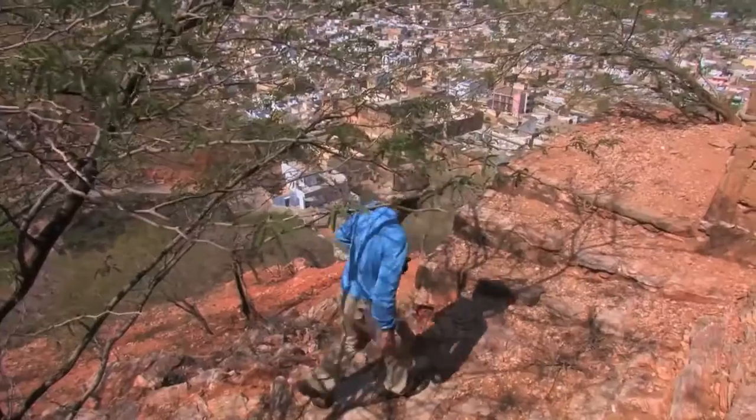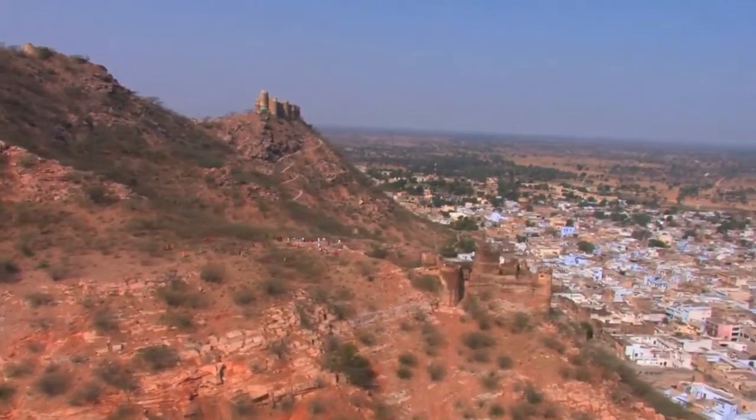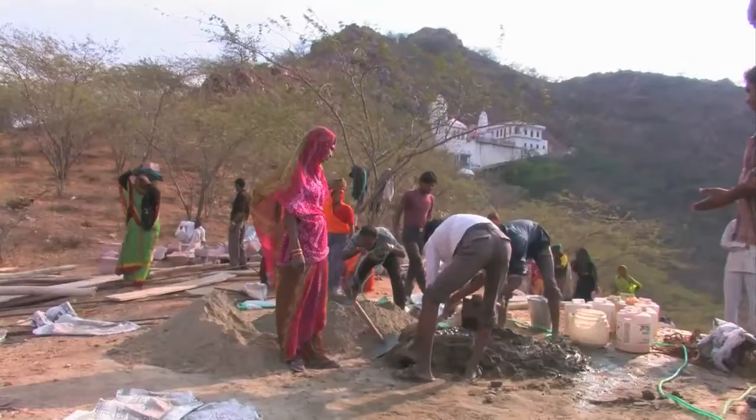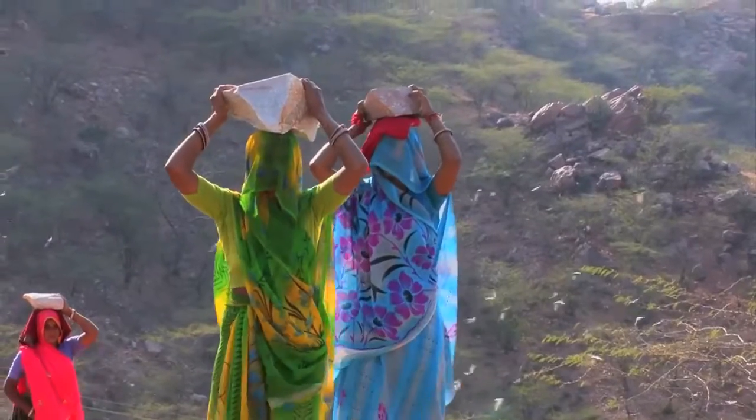This project is about history, and it's about the heritage of the area. This is absolutely spectacular. The steps will start here at 0 and they'll rise up to 8 meters.